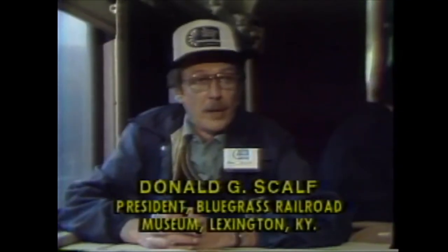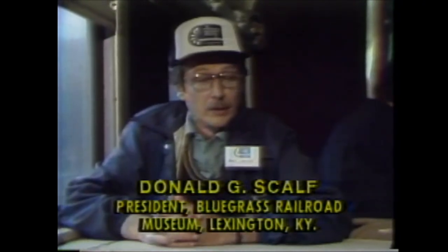There's a great latent desire in the American people. I'm accused of exaggerating, but I like to see them come in great waves of happy people to ride these trains, and that's what's happening. The Bluegrass Railroad Museum plans excursions using the 611 because the 611 is a modern steam locomotive representing the finest of steam power. We have people on this steam excursion from all over the country, as far away as California, New York, and even one from Australia.